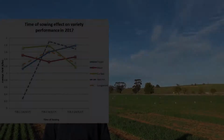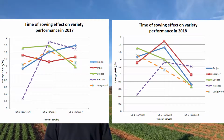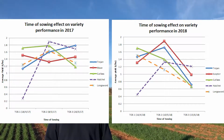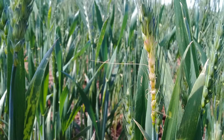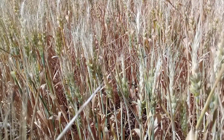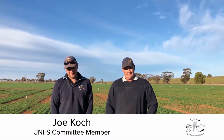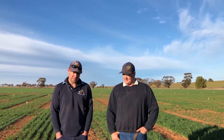2017 and 2018 really highlight the fact that you can get a really poor result if you sow a fast-maturing variety like Hatchet too early. That really got hit by frost in those particular years. So any growers in the region that are looking at a variety like that must be pretty disciplined not to sow that too early, and to hang off and sow it late, even if you do get an early sowing opportunity.